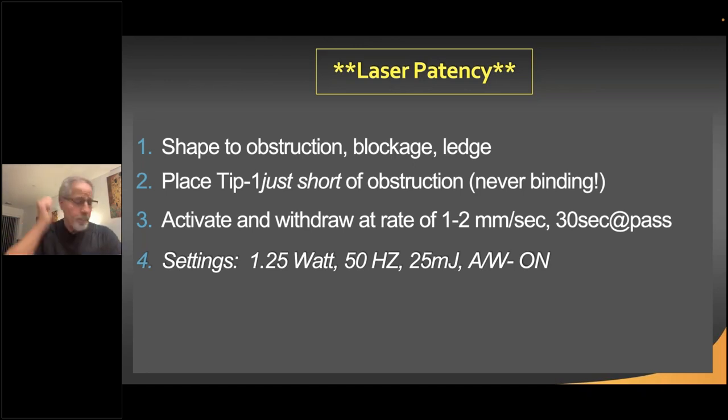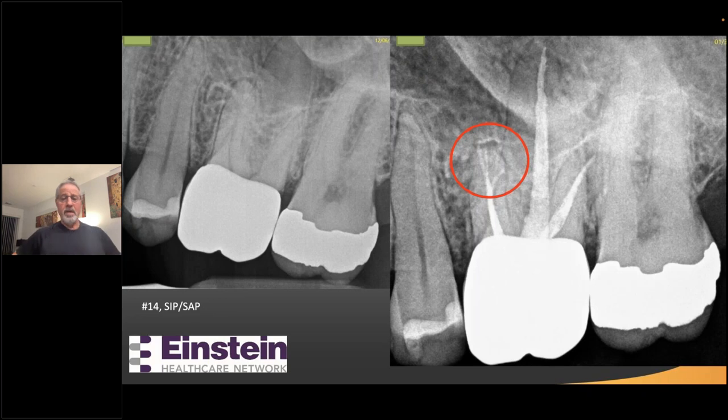Knock wood, we have not ledged a case in our grad program where we had any difficulty getting gutta percha to length. So the laser tip goes there, air and water on, you activate and slowly withdraw the laser tip, again, 30 seconds at a time. And then if you can't get mechanical patency, meaning with small pre-bent files, then you're going to finish the case. So here are a couple where this is exactly what happened.